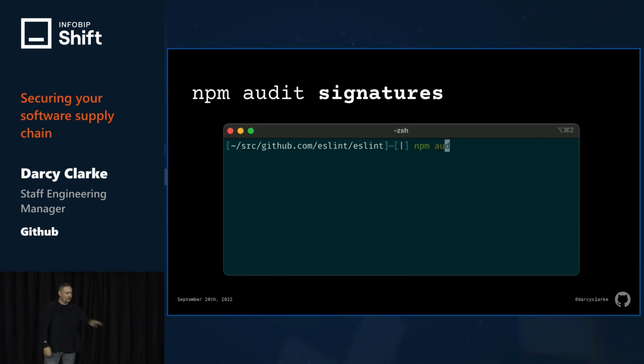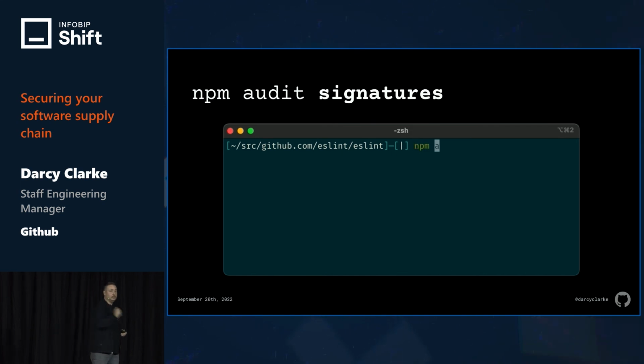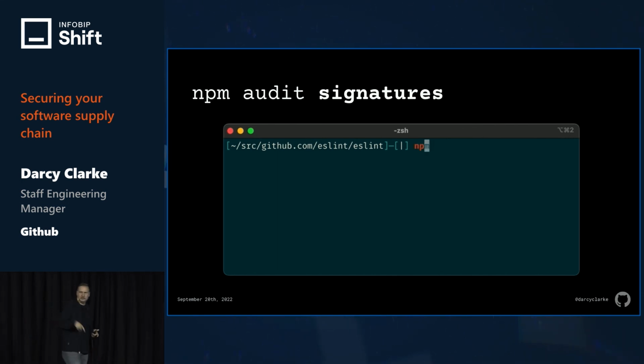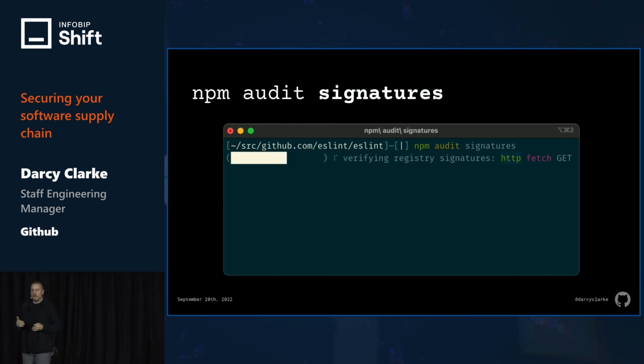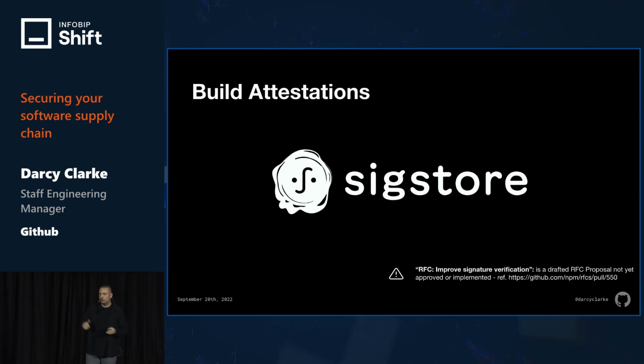Some validation enhancements, and I know I'm going to be running a couple of minutes long, I apologize. We made a new command called npm audit signatures, which does that validation of your package's signatures. We launched this, I believe, back in 8.13, so if you're on that, you have this available to you now. This does a validation of those registry signatures I was talking about earlier. And we're looking right now at some proofs of concept around using Sigstore as a signatory ledger that we can reference and use within the npm CLI.